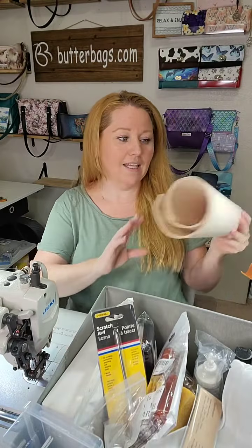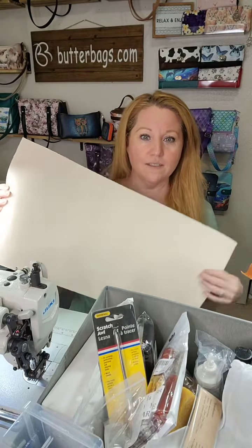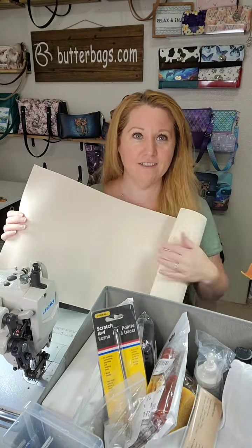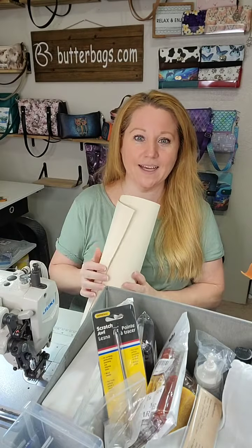You can sew vinyl and you can sew leather. Yeah, it is expensive. Girl, yes, it is expensive. And this hide, I think this right here was 30 bucks. It's 12 by 24. It was $30, $35, something like that, just for this little bit.